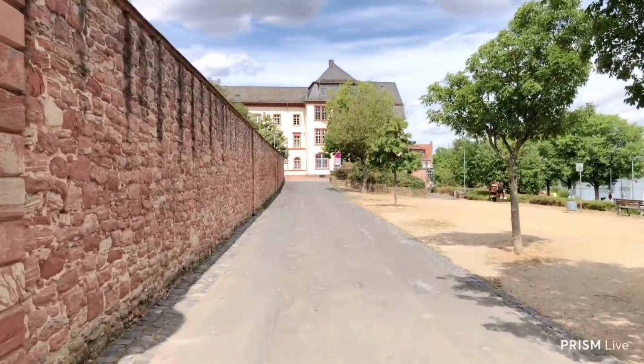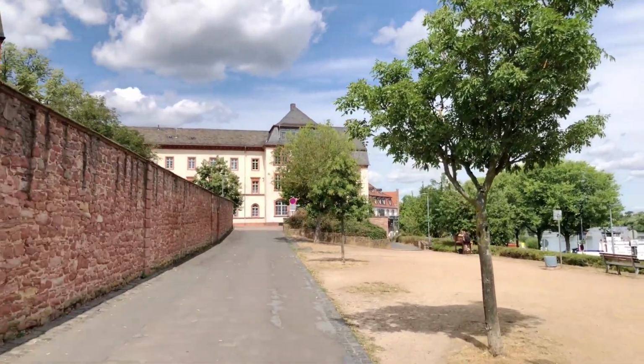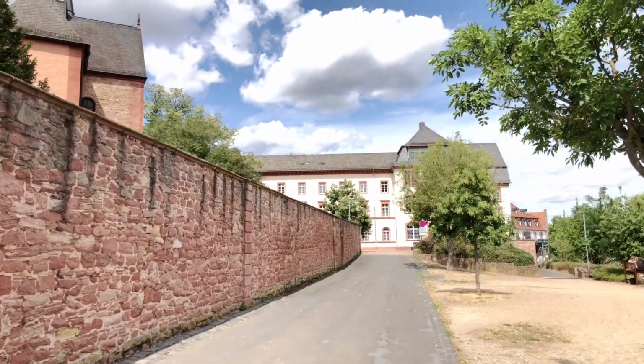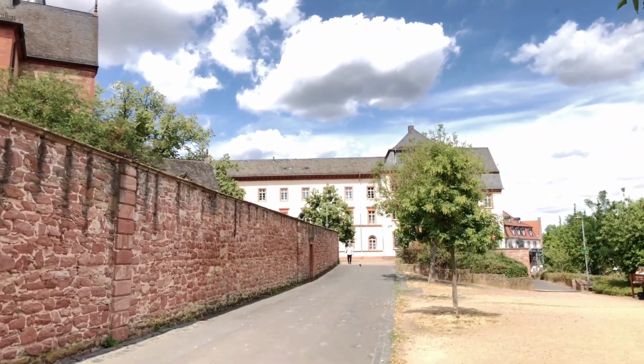Look at that, the old ferry just coming through. So in the background you see the Hans-Memling-Schule. That used to be the local primary school. Now it's basically a center for the city.